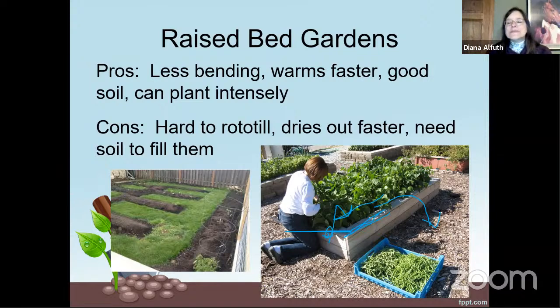Now, raised beds do not have to have sides on them. So this one on the right has the wooden sides on it, but you'll see on the left that these are raised beds, but they're just mounded up soil. Okay, a little trench dug that's kind of built up the soil. Compost and other amendments have been added, so the bed is raised up. Now it's not super high, so you still have a lot of bending to do, but it will warm up a little faster in the spring. It will drain a little faster in the spring, and it's easily accessible.